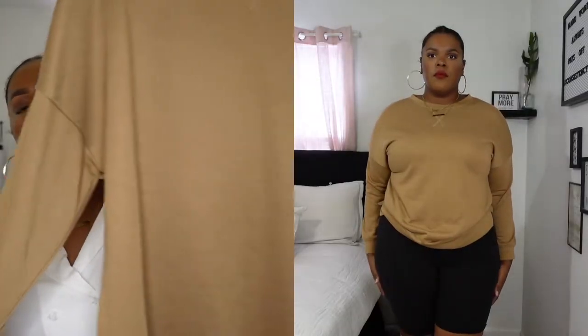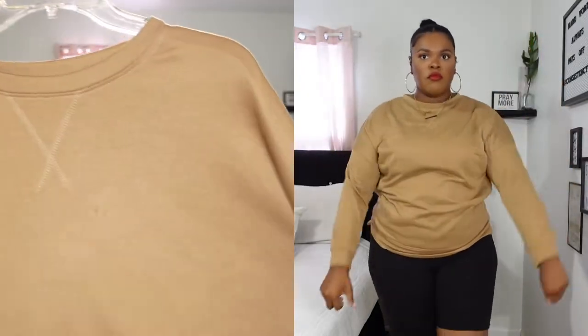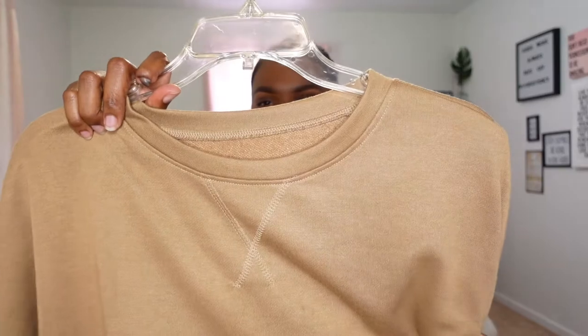Next, I got this. Now, this is nowhere near in season because it's hot and this is a full sweater. But I got this for a reason because I have some biker shorts that match this top so well. So I just had to get it. I'm going to show you guys. But yeah, this was like $4. There's no brand on it at all. It's just like a little crew neck sweater in this tan color.